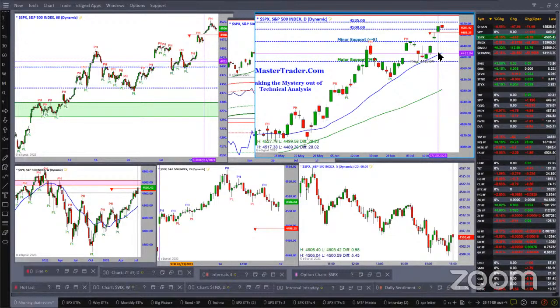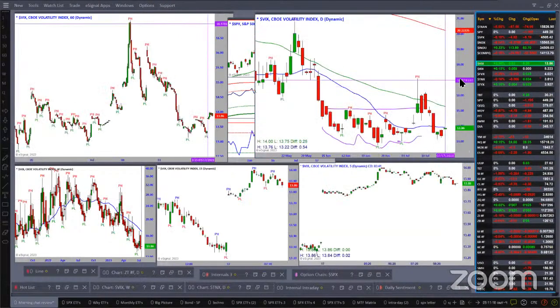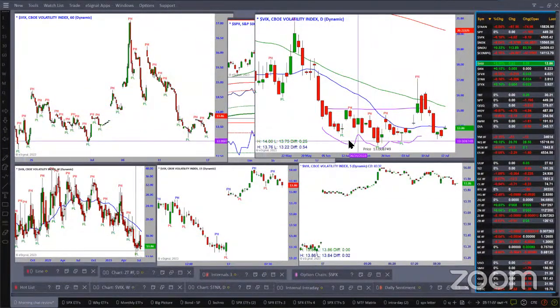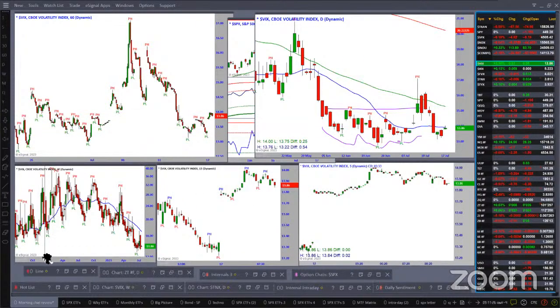VIX expiration is Tuesday. All right, cool, McGraw. And what levels are in focus as far as the VIX goes? 14 key strike. Okay, so not far away. As we look at the volatility index, it's been low for a while.